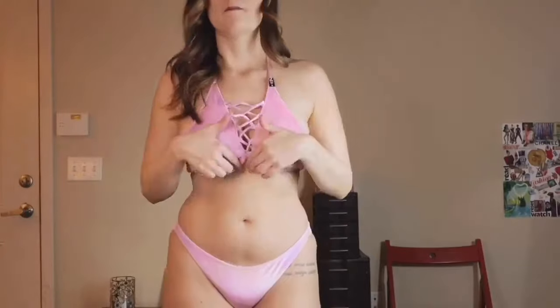Okay, so this one is kind of odd. I did pick it up without trying it on because I thought it would just be good to go. But now that I have it on, this top I don't really like. I'm liking the bottoms a lot. I like the way they're cut. But this middle part here keeps getting tangled. So that's kind of annoying.